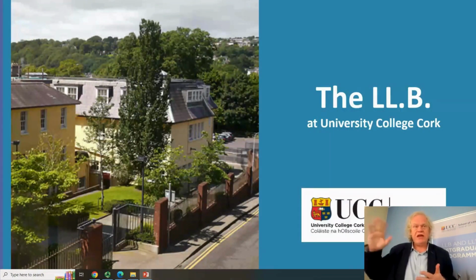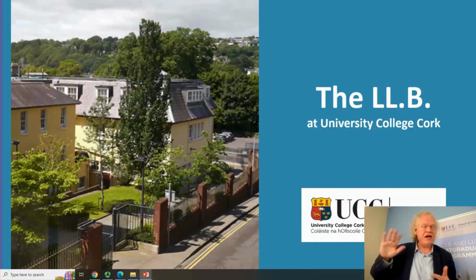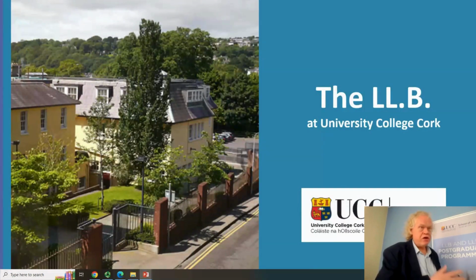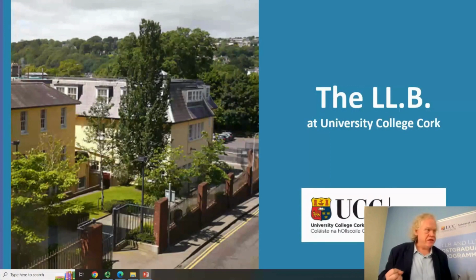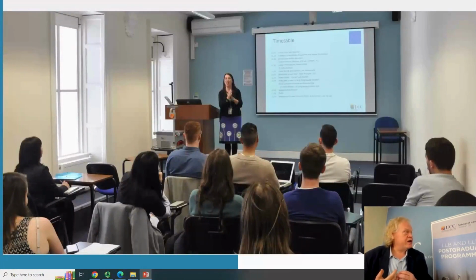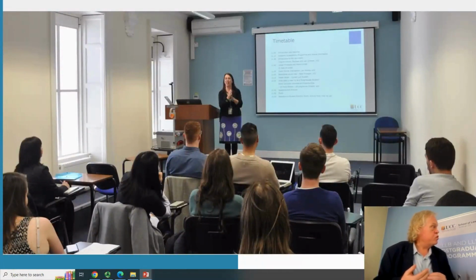So it's taught at level 9 in the sense that you're already a graduate, you're expected to have good abilities in absorbing information in a university context. But we're going over the subjects that 18-year-olds will have taken 3 years to absorb. Okay, so it's a relatively small class.